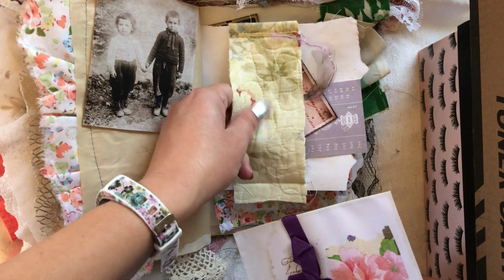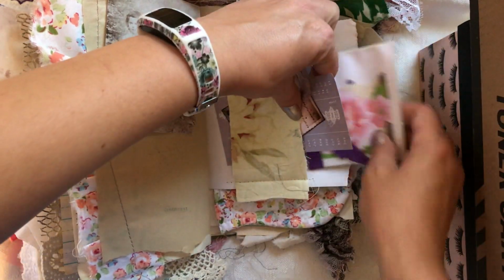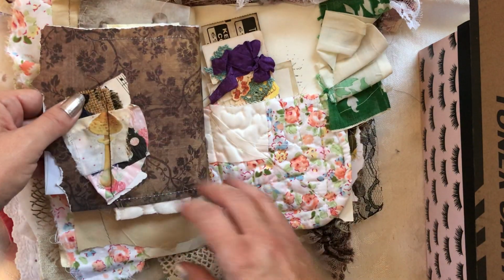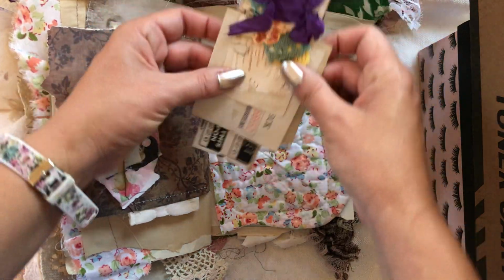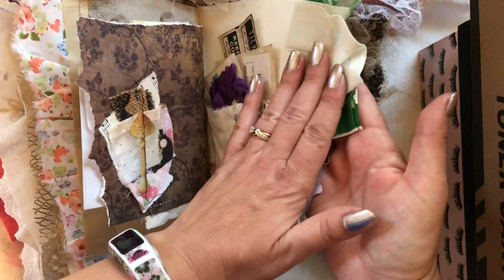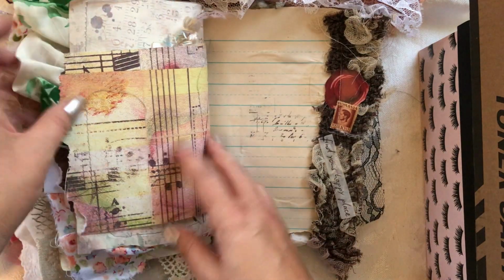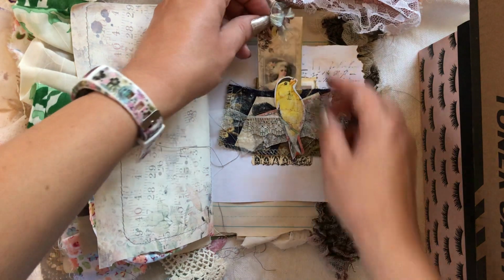This is a quilt from a quilt. Altered envelope. There we go. Collage. Big pocket from a quilt. Altered index card, guest check, and tickets. This is another handkerchief. Belly band that's been collaged on.